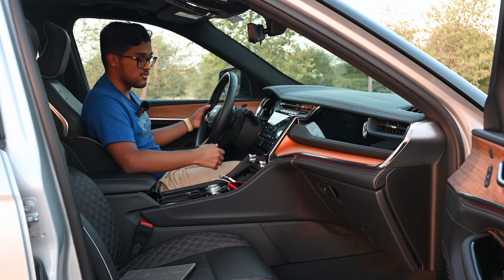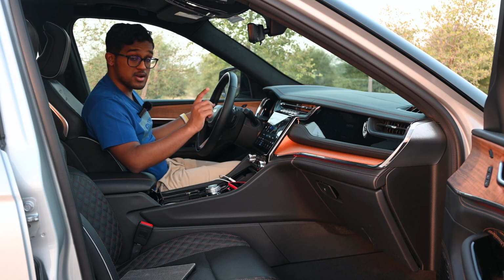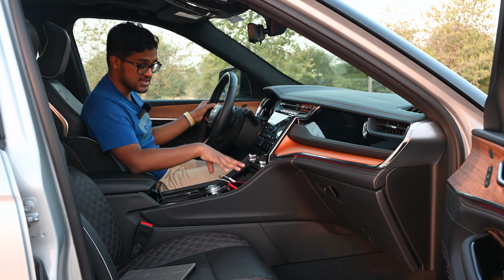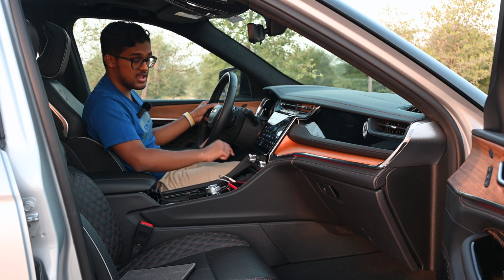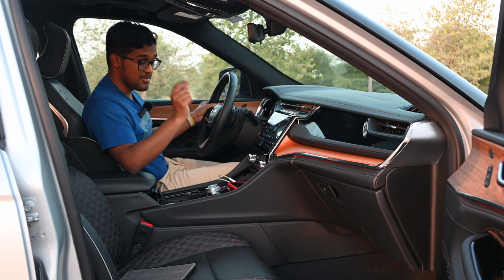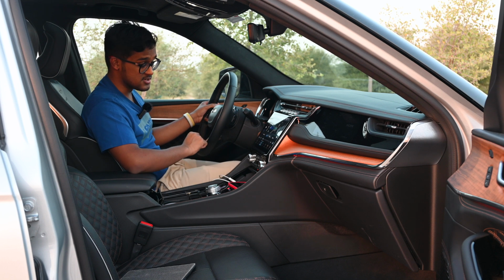So in comfort you have, well, your air conditioning controls, but the most important thing is that there are also physical controls for everything: the AC fan speed, the temperature, the different modes. Everything has physical buttons, and I applaud Jeep for that, because not a lot of manufacturers do that these days. Kudos to you, Jeep. That is a really good touch.